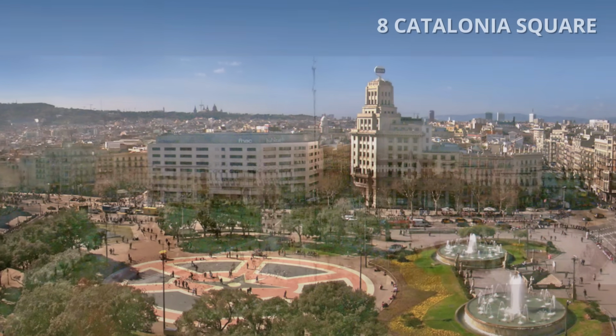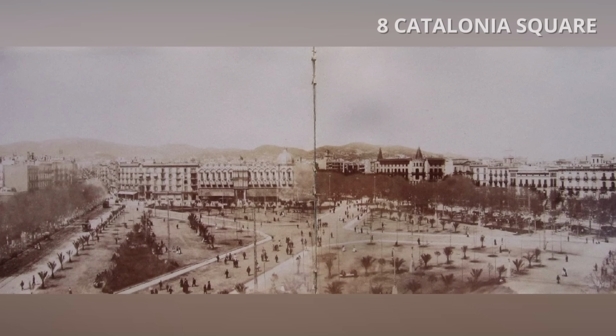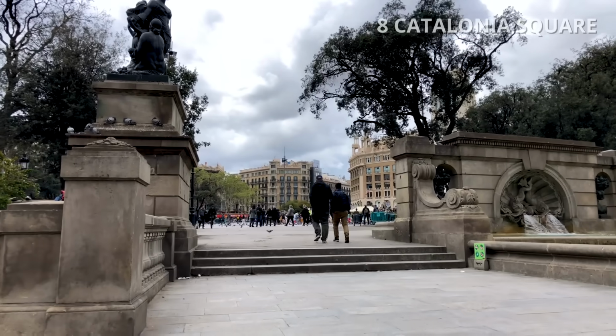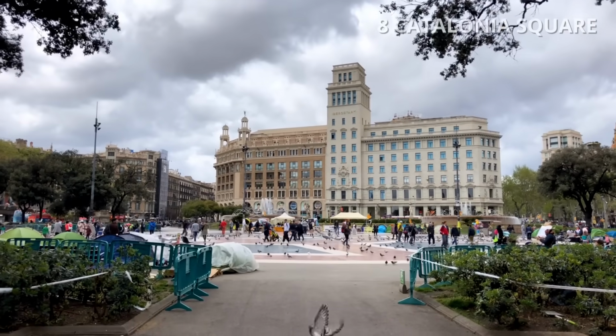Some of the city's most important streets and avenues meet at the Catalonia Square. It is especially known for its fountains and statues, its proximity to some of Barcelona's most popular attractions, and the flock of pigeons that gather in the center.